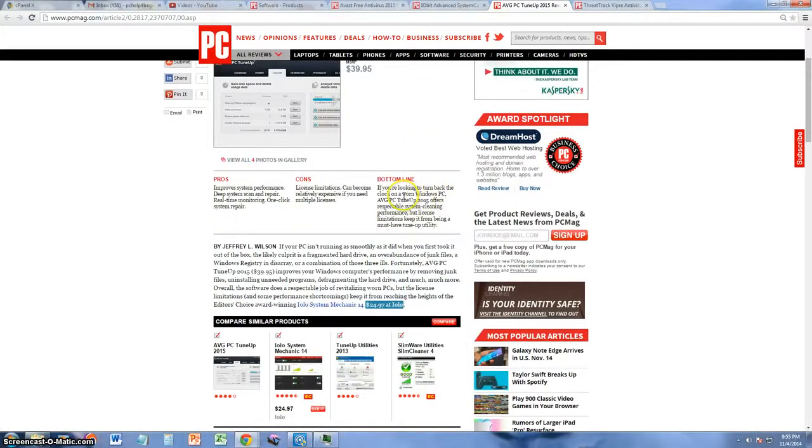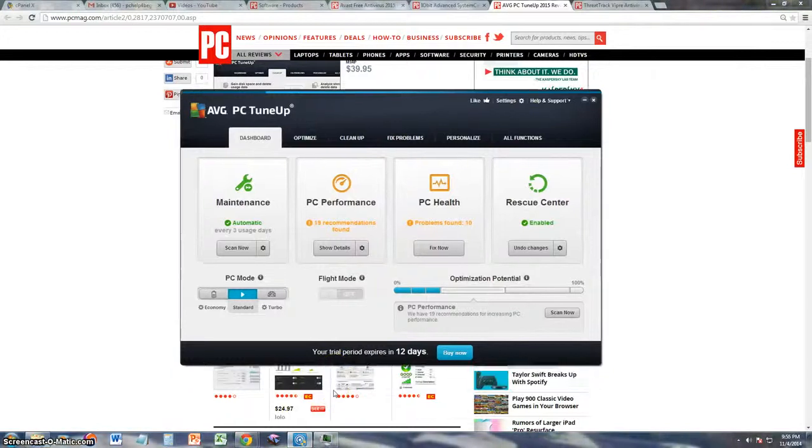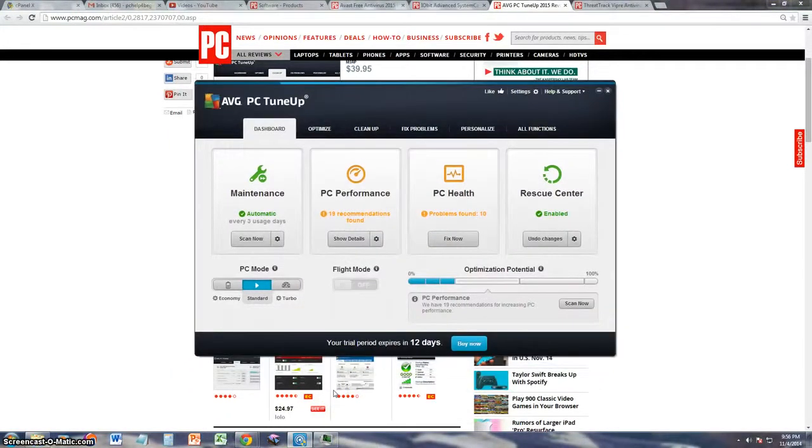They say that the bottom line is that if you're looking to turn back the clock on a worn Windows PC, AVG PC TuneUp 2015 offers respectable system cleaning, performance, but has license limitations like it said before. Alright, without further ado, here is the program, and it's really neatly organized. It has so many functions, and let's go ahead and look through them.